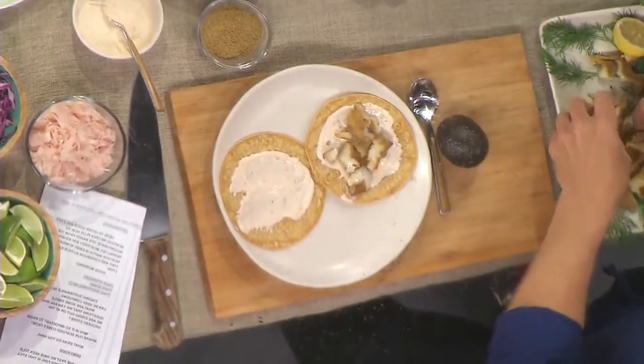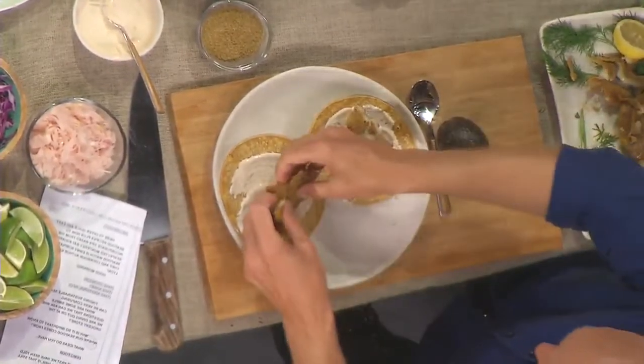Where do rockfish come from? Rockfish is a Pacific fish. Okay. And it's such a great success story when you talk about sustainable practices, because a while back that fishery was thought of as being decimated. So nobody was allowed to fish it. Thank God they made that decision to do it. Yeah, exactly. And saved the whole species.